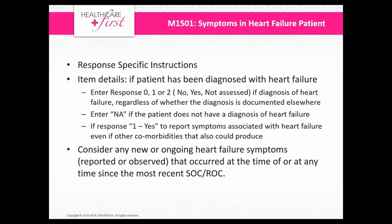In the response-specific instructions, they do go on to talk about item details. If the patient has been diagnosed with heart failure, they give you guidance on which response to select, 1, 2, or 3, if the diagnosis of heart failure, whether it's mentioned someplace else or not, is documented. It doesn't matter if it's documented elsewhere or not. NA if they don't have a diagnosis of heart failure.